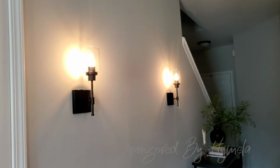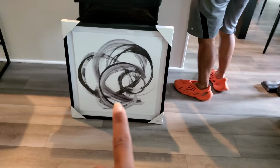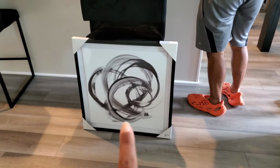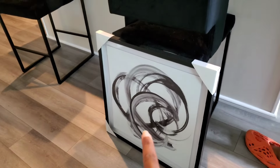Okay, y'all, so Joe got the lights up and I'm absolutely loving how they look. I wanted him to go ahead and put my mirror up, but I put this picture right here and I really do like how it looks. I'm gonna let Joe get in the camera because y'all, I look a mess, so he can show y'all how it looks with this and with the round mirror.